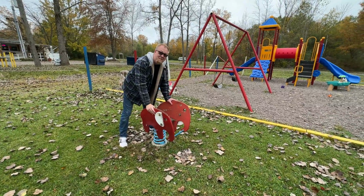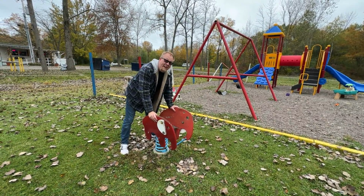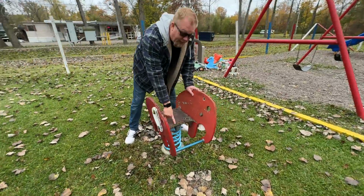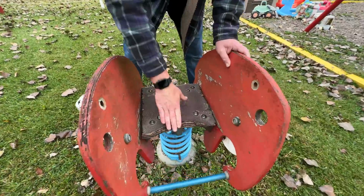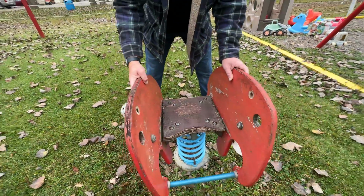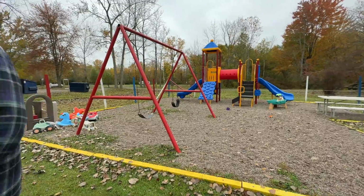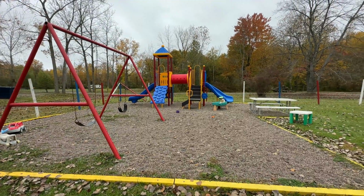Everyone knows how much I like to sit on these when I come across them, but there is zero chance I'm getting on this. Look at the years of wear and tear on the seat. It's just worn itself away. That's hilarious. It was supposed to be like this. That part of it, though, looks very nice.